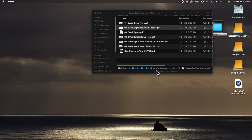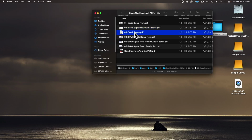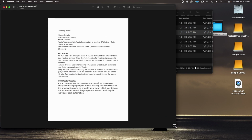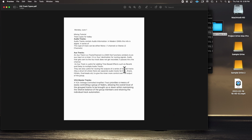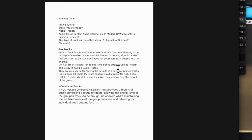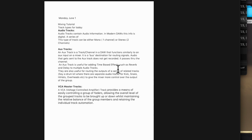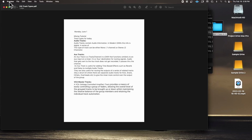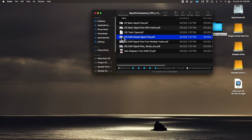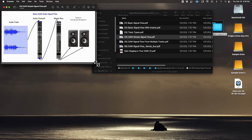Let's move forward to the next PDF. Track types. And this is good for everybody. So let's actually move past this for today. So let's go to DAW, simple signal flow.